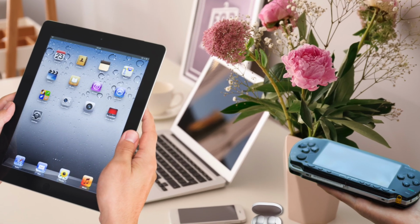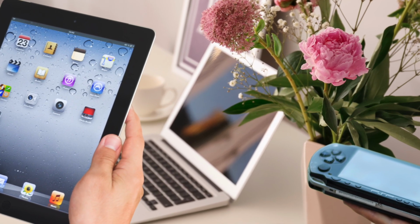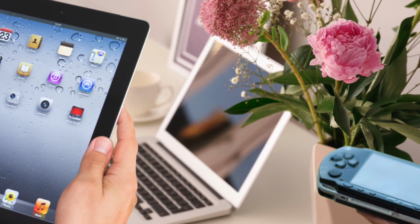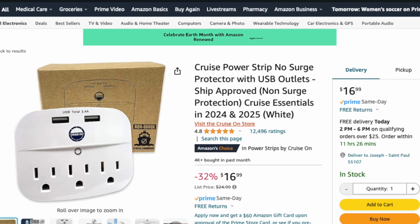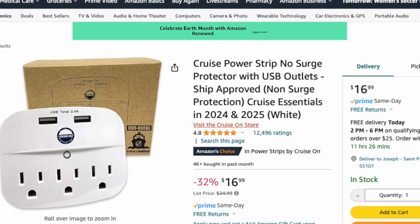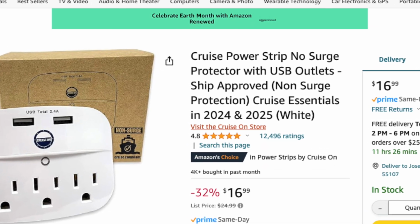These days, most people have an array of electronic devices to keep themselves entertained. Phone, smartwatch, tablet, laptop, handheld gaming device, and Bluetooth headphones. I bet you can think of a few more. These all need to be charged, and outlets are at a premium in cruise cabins. Invest in a cruise-approved, non-surge protected outlet extender. You can also bring a travel adapter to make use of the European outlets found in your stateroom.